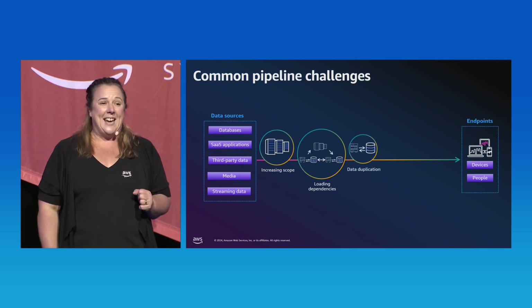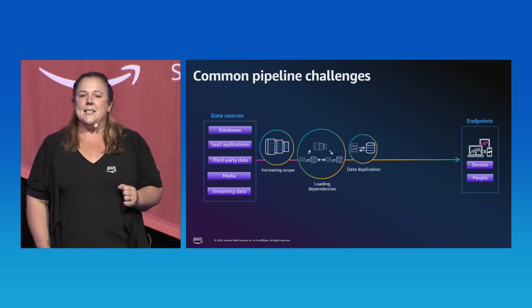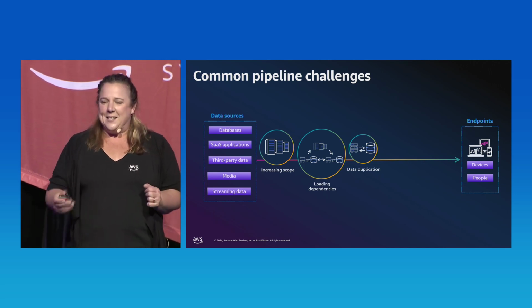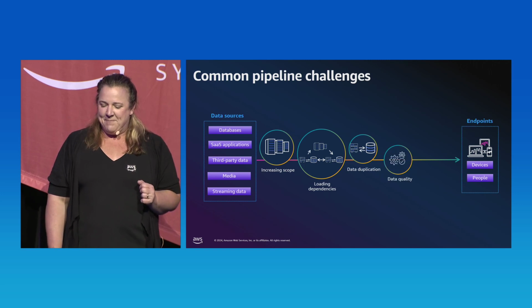Next one, data duplication. Have we ever had the same data come to us more than once? I'm seeing some nods in the room too. We'll learn how Subas and the team have dealt with that one.